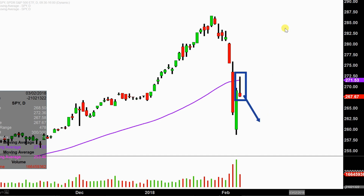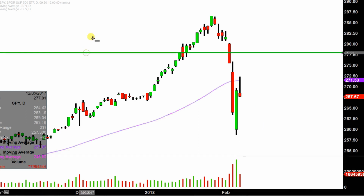I'm not sure what SPY is doing right now in after hours, but I don't really care, because not only do you have a long after hours, but then you have a long pre-market tomorrow. So who knows where it's going to end up. But as it stands right now, given the candle and that resistance level, I'm expecting tomorrow to see more of a pullback.